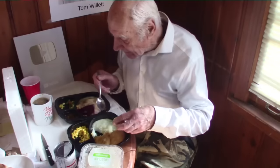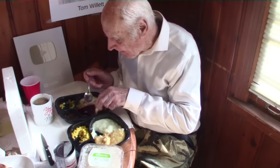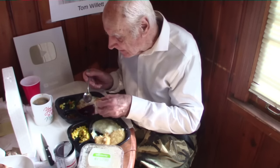Dressing, turkey, potatoes, and gravy. Mm-hmm. Another biscuit with some gravy. This is good.